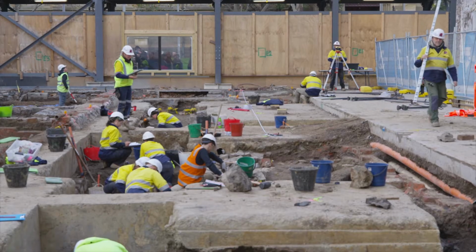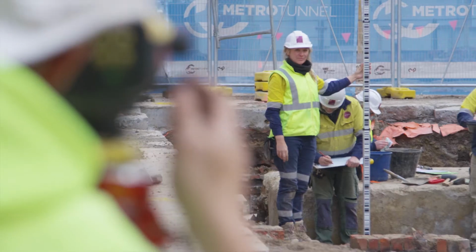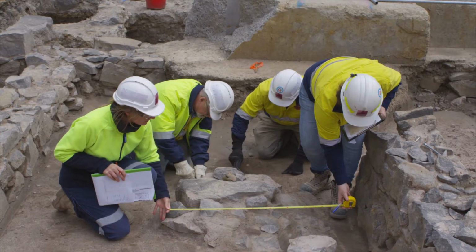We have a team all up of around 30 people, and that includes archaeologists but also people dealing with artefacts, excavator operators, people doing mapping, planning, those sorts of things. So a whole range of activities are going on site on any one day.